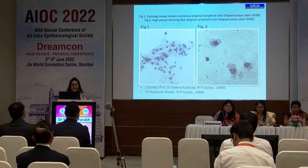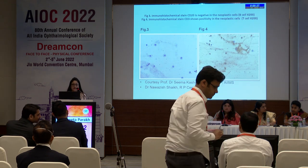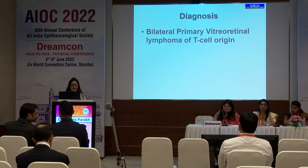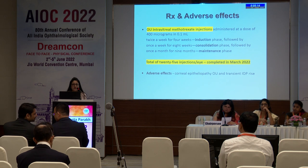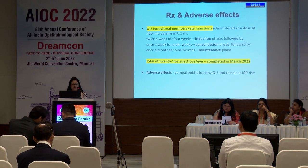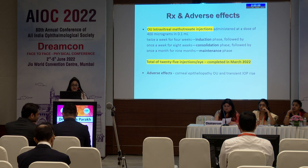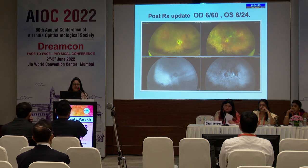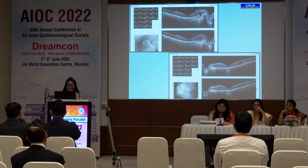These are her slides showing atypical lymphoid cells. And IHC markers: CD20 is negative and CD3 is positive. A diagnosis of bilateral primary vitreoretinal lymphoma of T cell origin with ocular involvement only was made. She received intravitreal methotrexate injections over the course of an entire year, 25 injections per eye. She experienced corneal epitheliopathy and transient IOP rise, which were managed well with topical medication. At the end of a year-long follow-up, these are her images, and we can see that she is in remission with resolution of the hyperreflective material and the SRF.